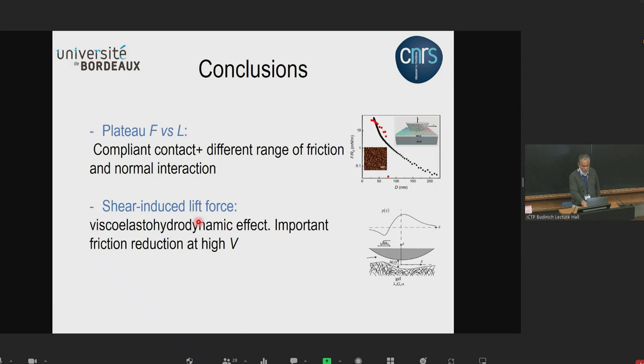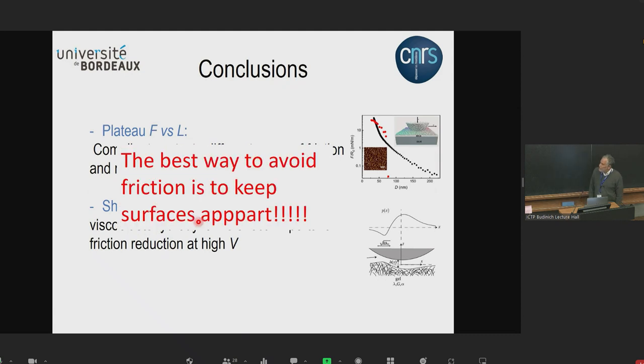I just want to conclude with this: in both cases, the static and the dynamic, the conclusion is that if you want to keep friction and wear low, you had better keep your surfaces apart. And with that, I want to thank you for your attention.